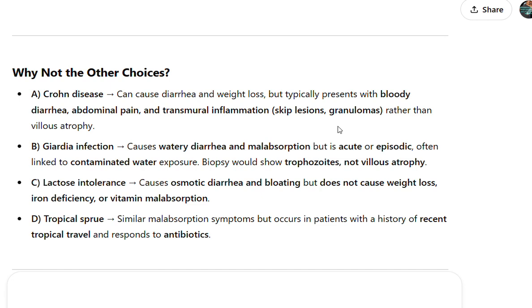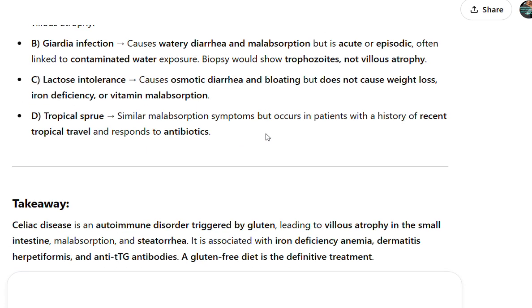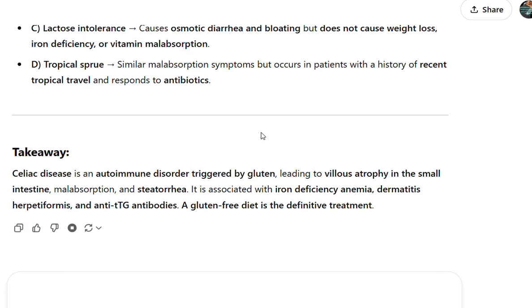Takeaway: celiac disease is an autoimmune disorder triggered by gluten, leading to villous atrophy in the small intestine, malabsorption, and steatorrhea. It is associated with iron deficiency anemia, dermatitis herpetiformis, and anti-tTG antibodies. A gluten-free diet is the definitive treatment.